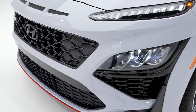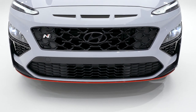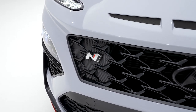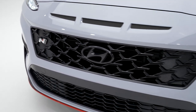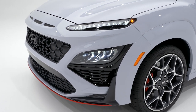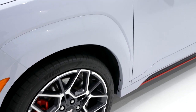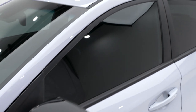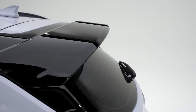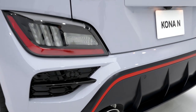Now, when it comes to looks, KONA N was styled for both the track and the trail with N design features like the aggressive black mesh grille with N chrome badging, LED daytime running lights, side skirts on the front bumper with signature red accents along the bottom edge, 19-inch dark alloy wheels, roof rails, double-winged roof spoiler with signature triangle brake light, rear diffuser, and dual large bore exhaust tips.